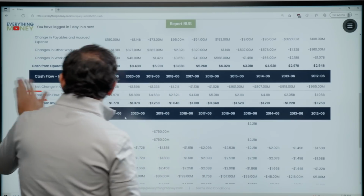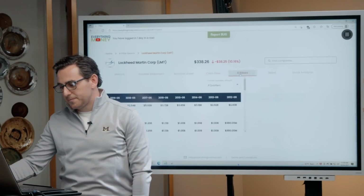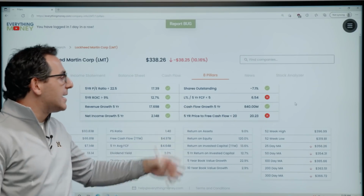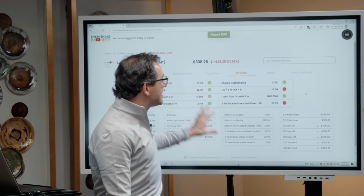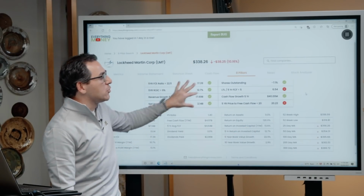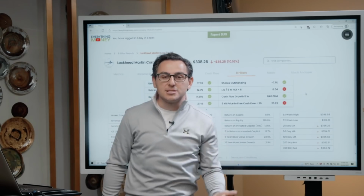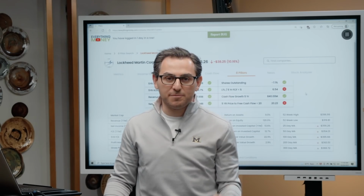Now, guys, what does this all mean? Tell me, baby. We go to the 8 pillars tab. It gives us all these X's and checks. Does this mean you buy it? No. What it means is, do you feel comfortable? I'm seeing this, I feel comfortable going further. I'm going to use our stock analyzer tool to then input assumptions about the growth of the company and decide what to pay. It'll tell me how much I pay for the company.